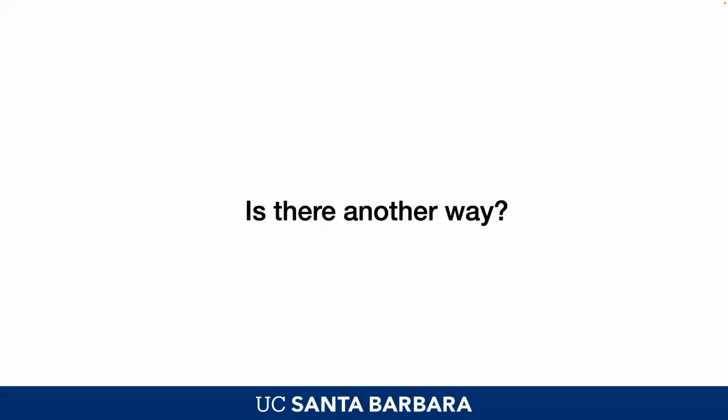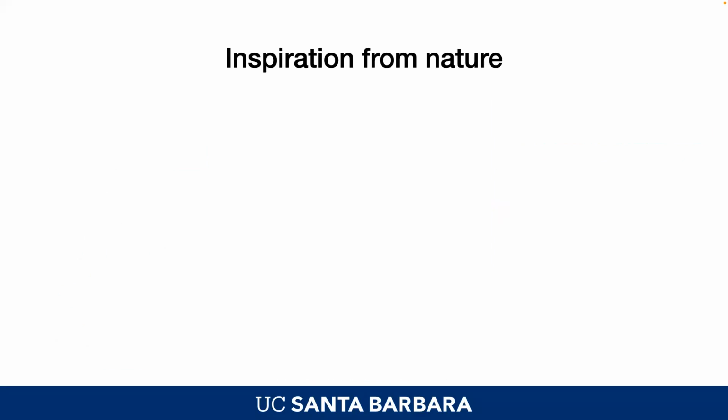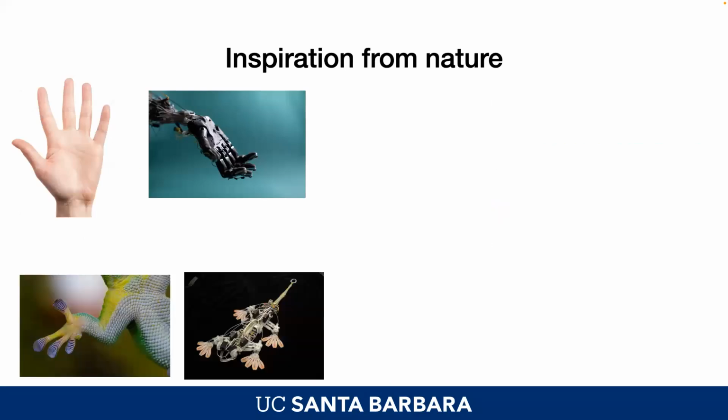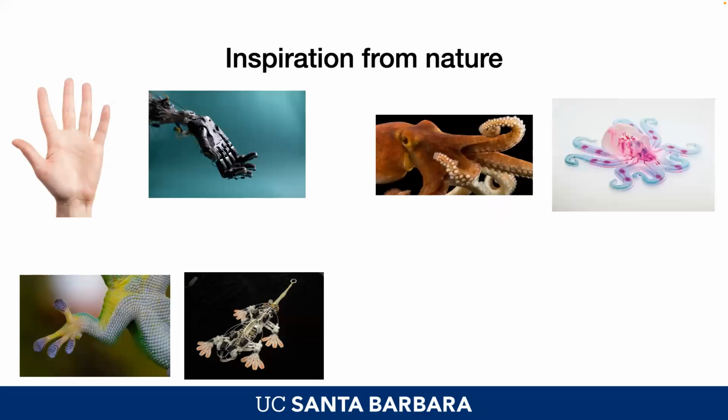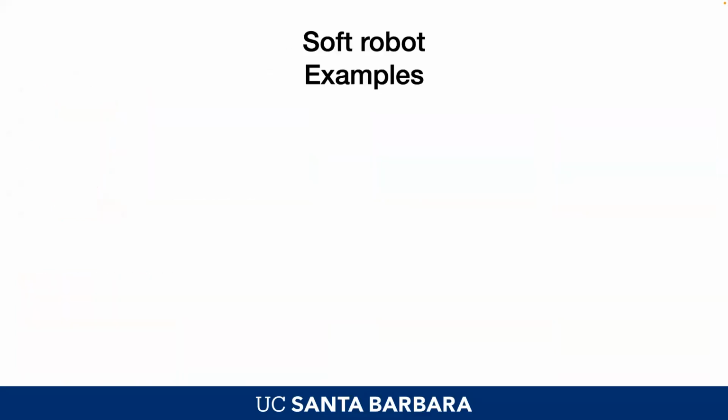So in our lab, we ask, is there another way we can do this? And what we do is we look at inspiration from nature. For example, let's say a robot hand, inspired by, let's say, a gecko's hand, a human's hand, or even some less conventional things that we don't normally think about, an octopus, its arms, an elephant's trunk, or even a vine. So these are some actual examples, like a human hand going to a robot hand, gecko feet going to a gecko-inspired robot that can climb like a gecko, an octopus going to a soft octopus, as well as an elephant trunk inspiring elephant trunk type manipulators. So these are all what we call soft robots.